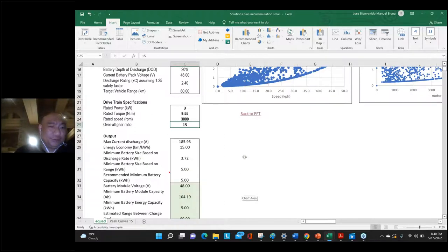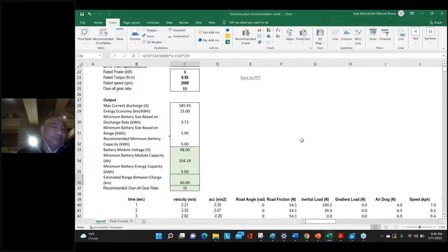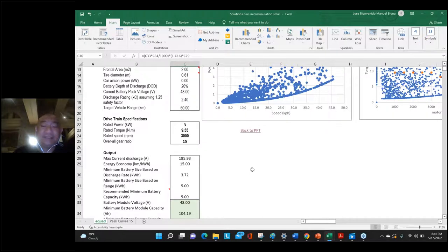Also, it computes the power required, because this model estimates the energy economy of the vehicle. So it allows you to size the battery based on the required range. In this case, if you size it based on the discharge rate, it's got to be 3.72 kilowatt hour. But based on the range, it's got to be 5 kilowatt hour. So of course we take the bigger value, and this provides you the specifications of your battery to provide this mileage. If you change your target mileage, it'll also change the size of your battery. In this case, we see that even at 60, it's the range that dictates the size of the battery.